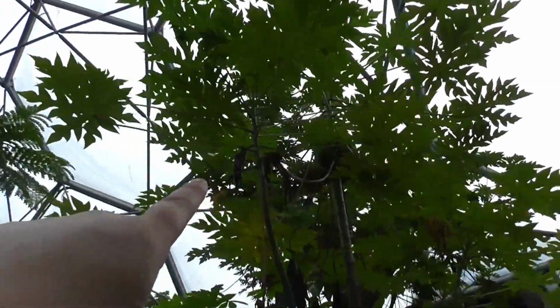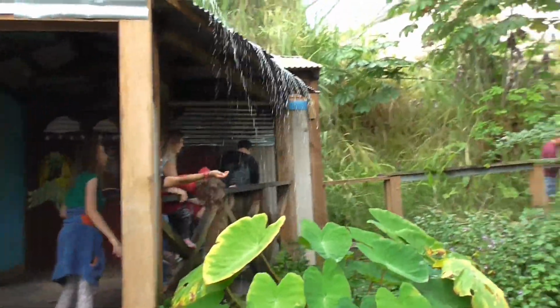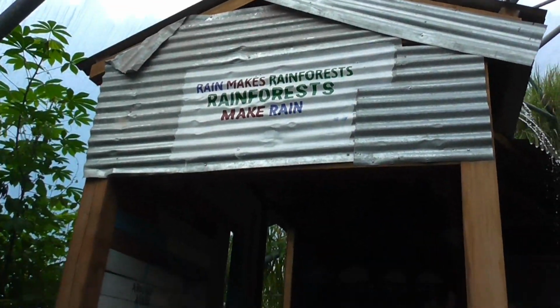Mangoes! Oh, yeah. Wow. Yum yum. Rain makes rainforests. Rainforests make rain.